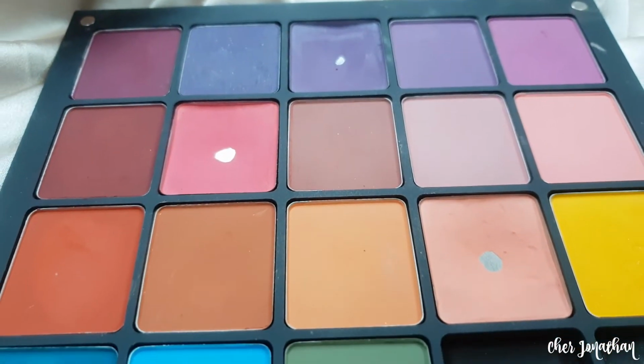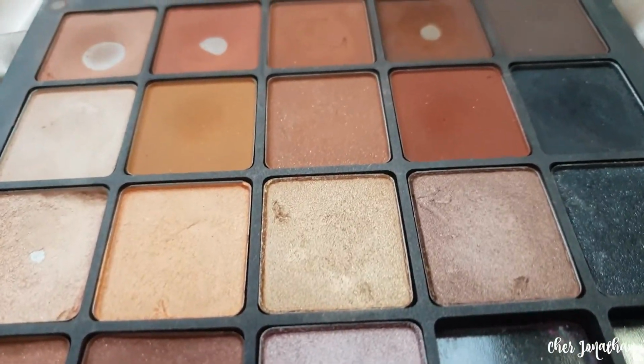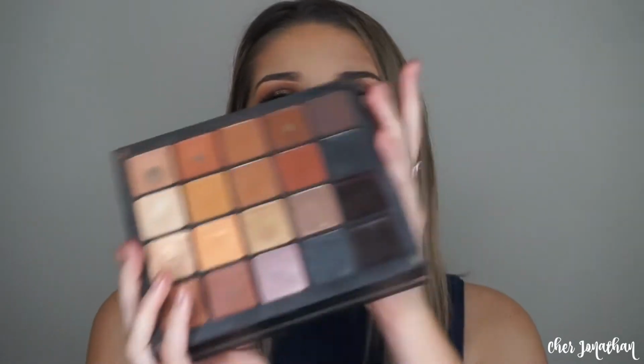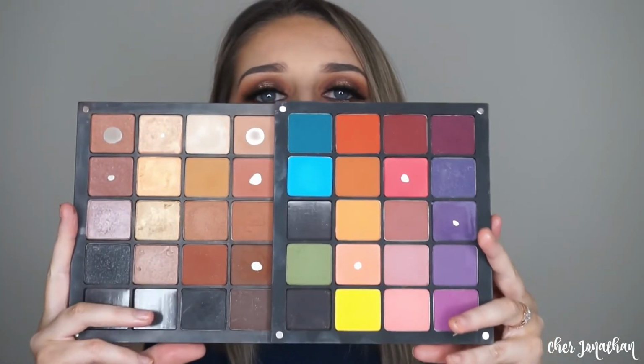Okay, so the next thing I'm going to talk about with you is the eyeshadows. Now, the thing about Inglot's eyeshadows is that they're all sold individually through something that's called the Freedom System. So this means you can buy what eyeshadows you want and put them in your own style of palette. I have two 20 palettes here. I love these so much.